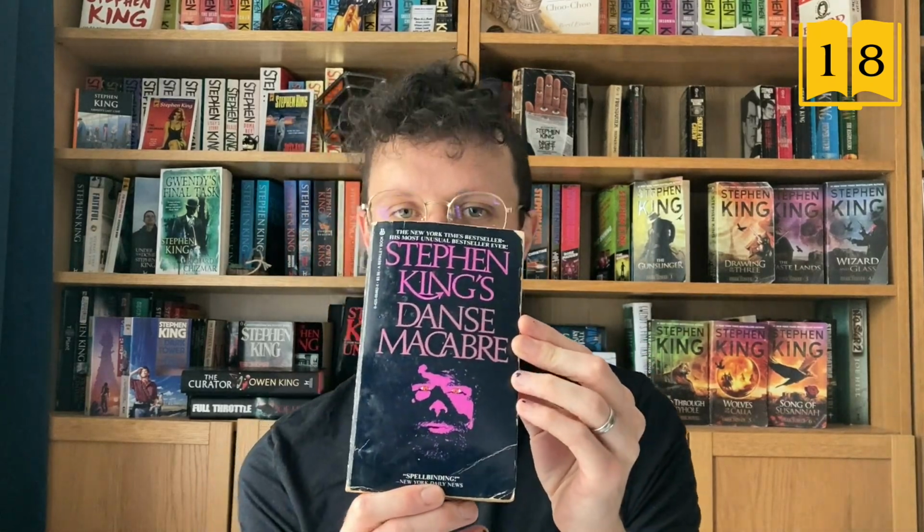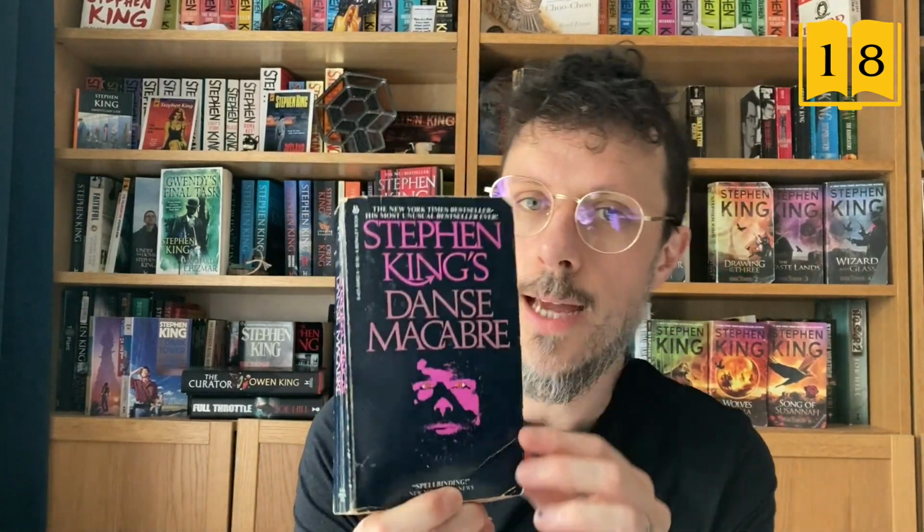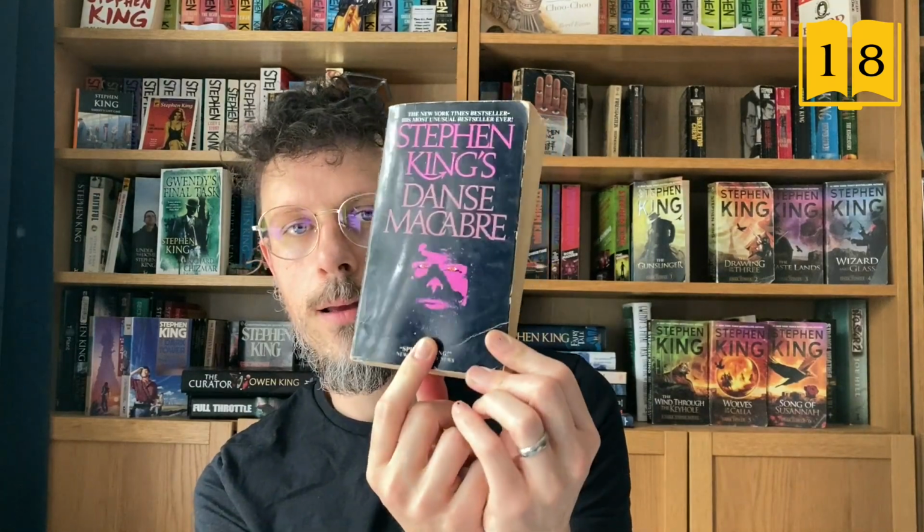At 18, Danse Macabre. Now again, typeface, strong. The little devil's tail on Stephen King as well. But also the spooky picture of Stephen King's face. I mean, come on. And look at that purple. It's just great. Like, yes please.